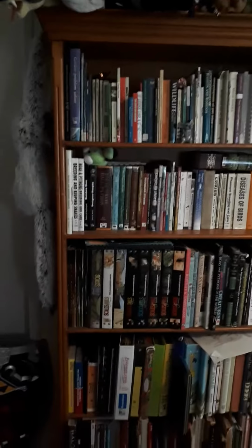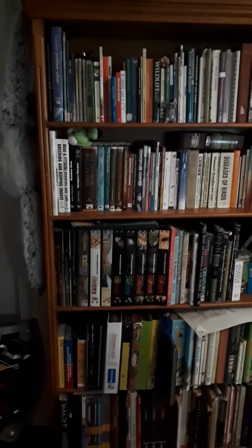Alright, I'm kind of bored, so I thought, well, everyone's gone batty with quarantine and whatnot, I'll share with you guys what exactly is on my bookcase.